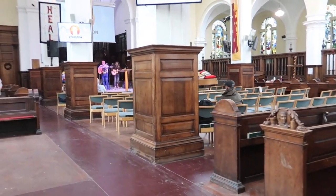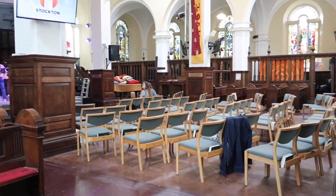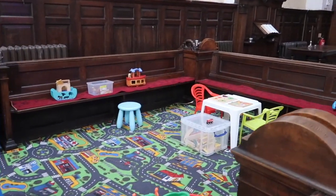This bit here is called the nave. This is where everybody sits. We sometimes call it the sanctuary. Here's our creche, where our little ones play during the service.